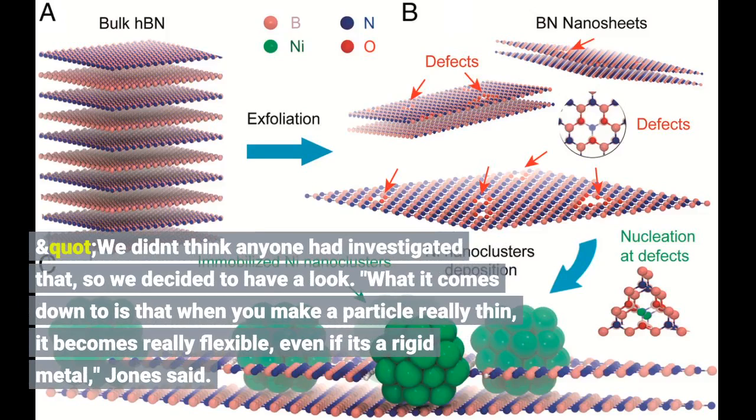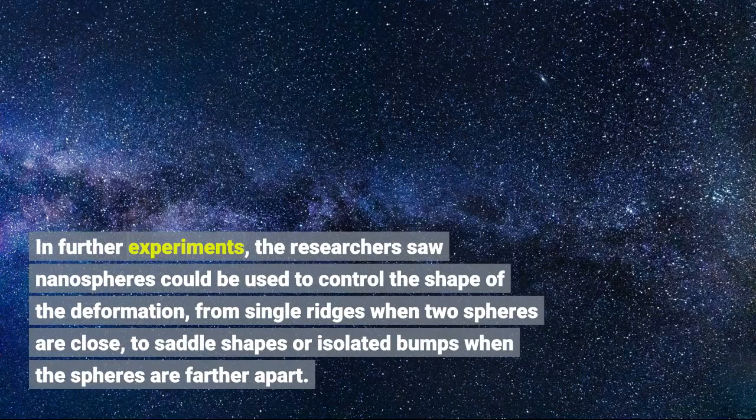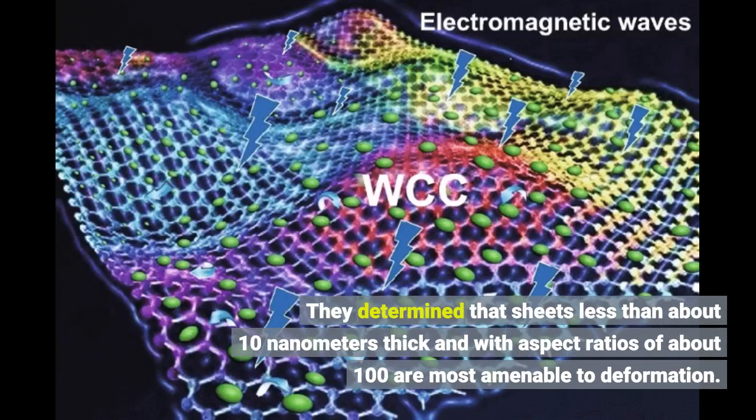What it comes down to is that when you make a particle really thin, it becomes really flexible, even if it's a rigid metal, Jones said. In further experiments, the researchers saw nanospheres could be used to control the shape of the deformation, from single ridges when two spheres are close, to saddle shapes or isolated bumps when the spheres are farther apart. They determined that sheets less than about 10 nanometers thick and with aspect ratios of about 100 are most amenable to deformation.